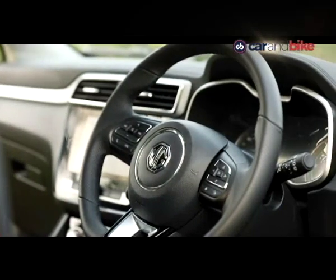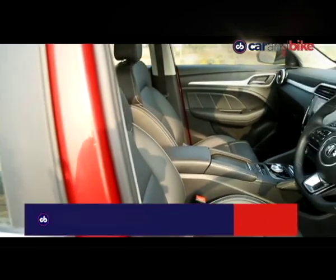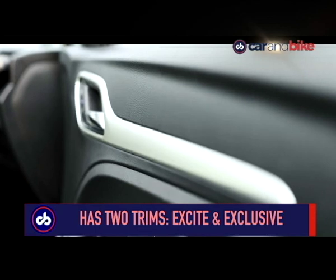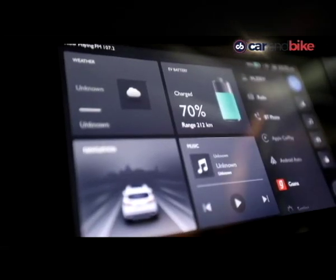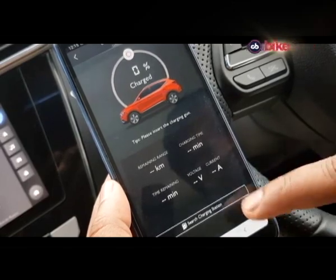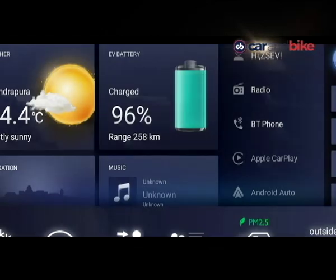The ZS EV's cabin straightaway looks roomier, but would have looked even bigger had it got lighter tones instead of all black. There are two variants and the top spec matches, in fact outdoes, the Kona on features. An 8-inch touchscreen with Apple CarPlay, Android Auto, navigation and also the inbuilt eSIM connected iSmart features like on the Hector. There's also a panoramic sunroof, a PM 2.5 air filter and more.